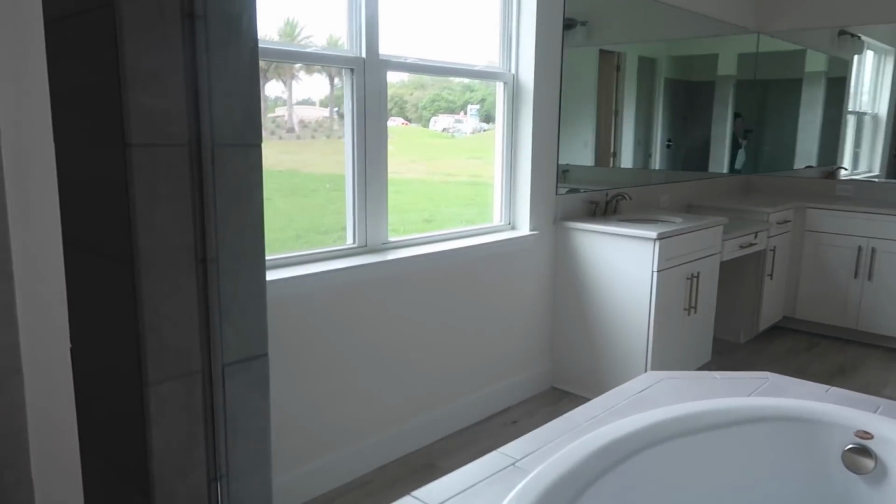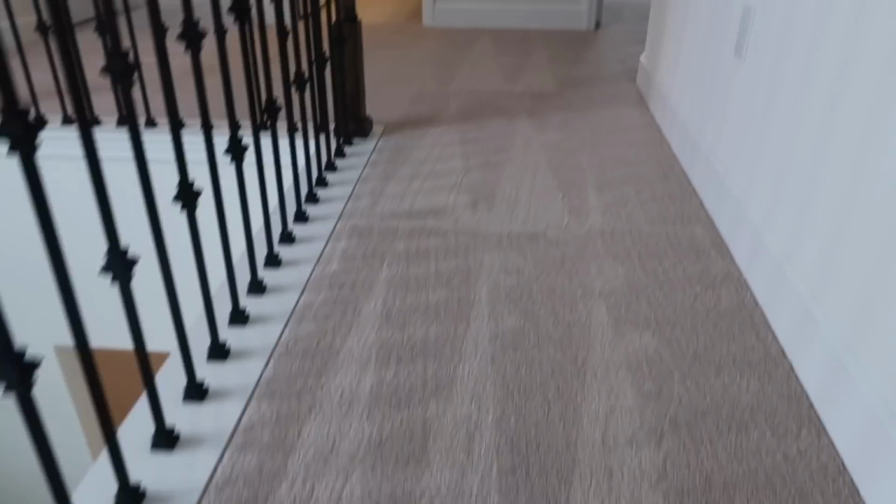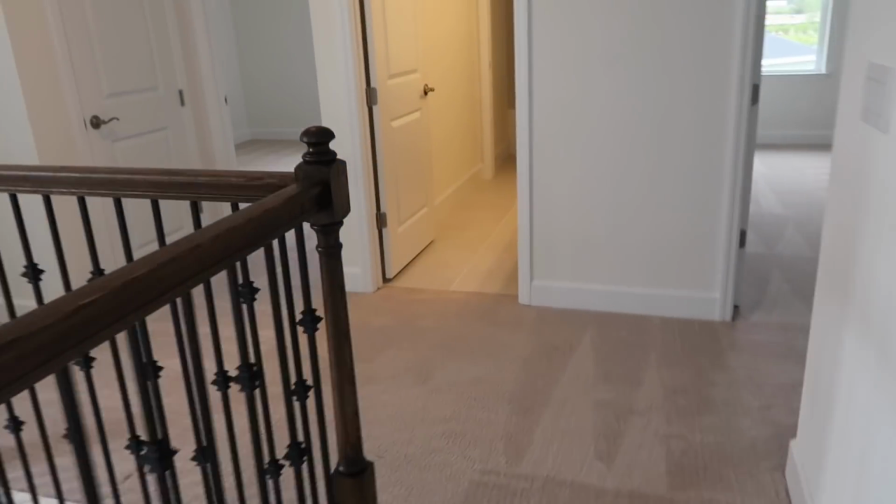So this is the shower. We decided to carpet the stairs. We'll take that off eventually. Chris can do that, but with the kids and so many boys, you know how it goes.